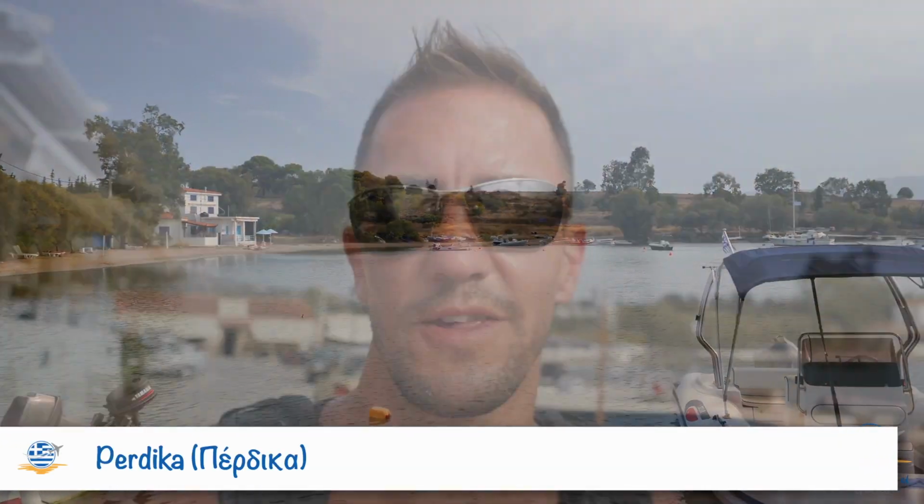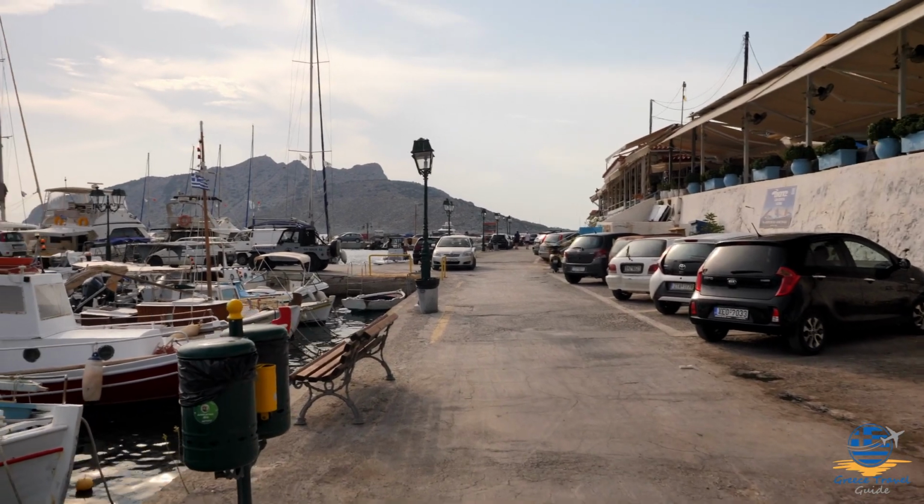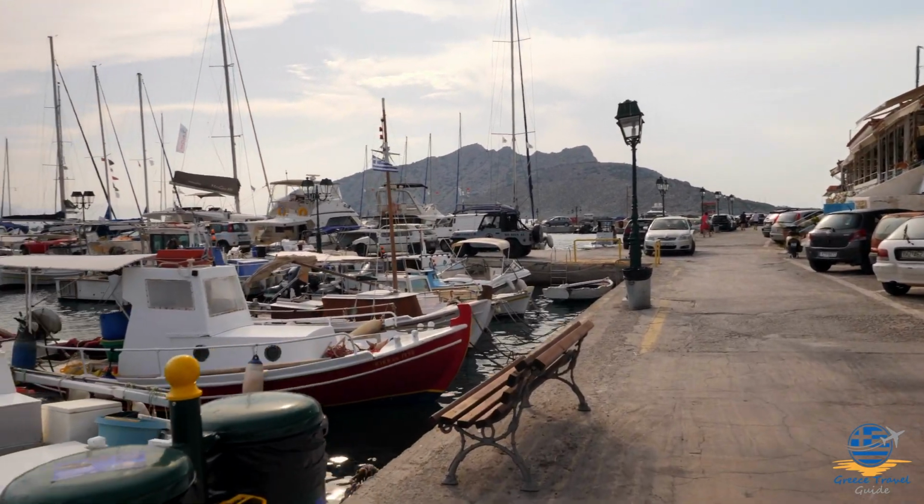Hello again, this is the final stop of the day because I'm nearly out of time on the moped, and we're in the southwest corner of Aegina at the resort of Perdika, which doesn't look as impressive as it probably would have done earlier. The sun has gone behind some clouds, so it's a little bit overcast now, but it's been a good day of sightseeing. We've covered quite a lot of ground, obviously not everything you can see on Aegina, but a lot of the highlights hopefully are here.